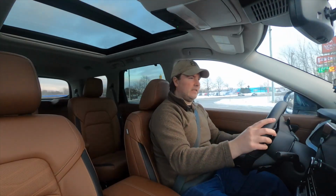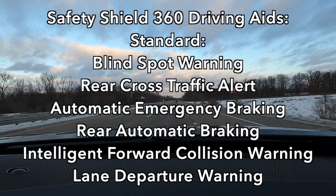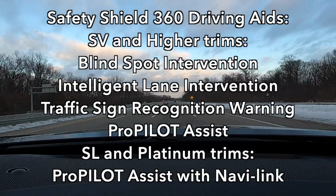All right, everybody, time for a quick stint on the interstate. See how this Nissan Pathfinder feels. We do have a bunch of driving aids, of course. Nissan calls it Safety Shield 360. It is standard equipment, but this car also has the optional Pro Pilot Assist, which does do a little bit more. Anyway, I'll put the entire list up on the screen right now for you to check out, and let's see how it feels. Okay, cruise control is set at 78 miles an hour to go with traffic.